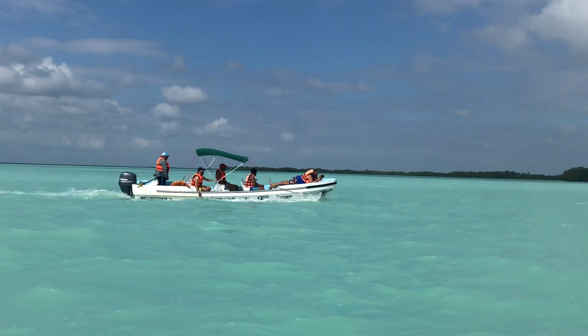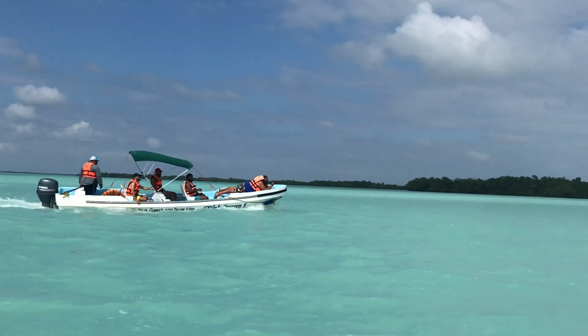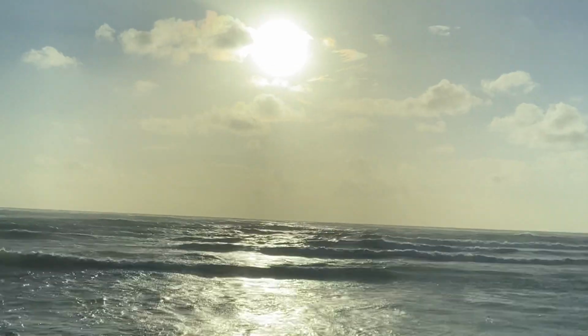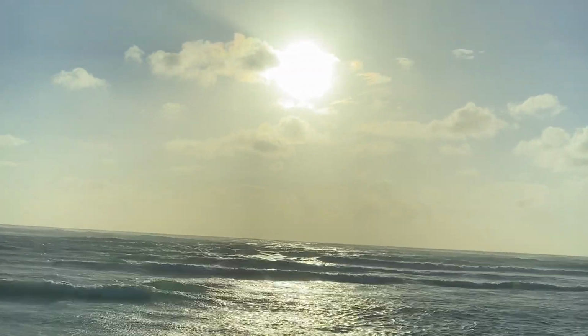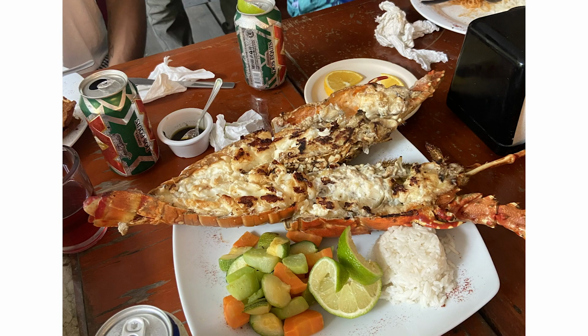And because we went right after a hurricane, the road was such an issue. I think it took a lot longer to get there than was anticipated. So what we did see was amazing. It just wasn't exactly what was promised. Lunch was also included in this tour.